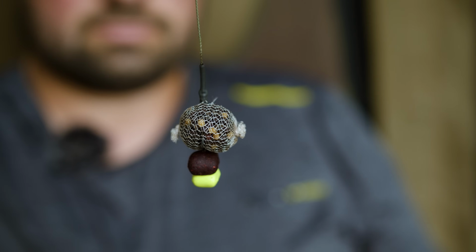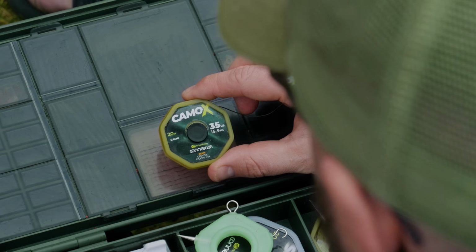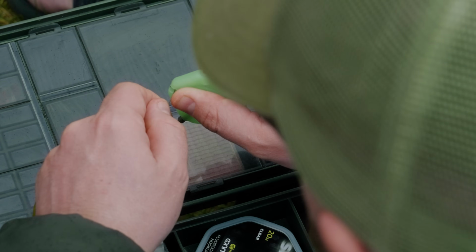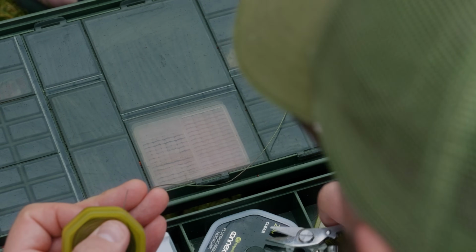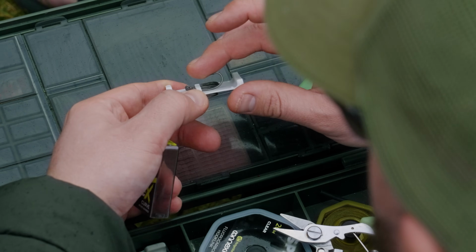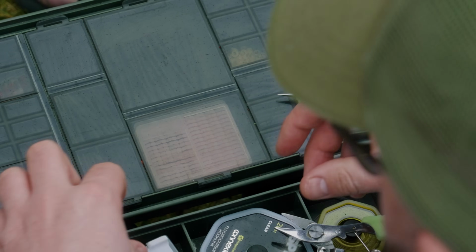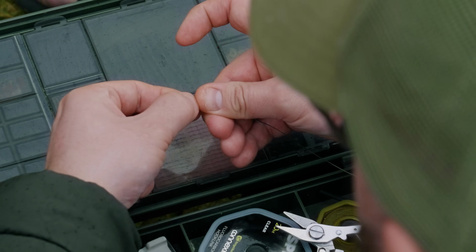So it is time to talk you through exactly how to tie the slip D rig. First of all, I'm going to take the 35-pound Camo X soft braid, and I'm going to use a multi-tool to strip away around 6 inches of the coating, and then I'm going to pull around 15 inches from the spool and trim off. Now at this point, you're going to choose the pattern of hook that you want to use with it. This boils down to confidence, and for me, the size 4 apex curves are ridiculously sharp and reliable. And what I'm going to do, the end where we've taken the coating away, I'm just going to make a small loop, so double the braid back on itself.